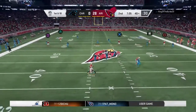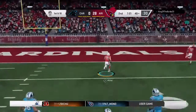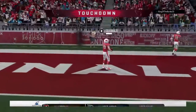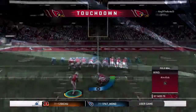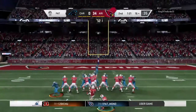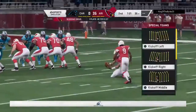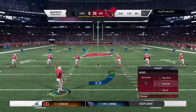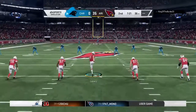They'll try and start this drive in the air. That's caught inside the 20. Touchdown, Cardinals. A big play there. 49 yards. As his guys continue to put this one out of reach. Point after, right down the middle. And a rout is on here in this first half. The kickoff team on the field now as they will send this one away.